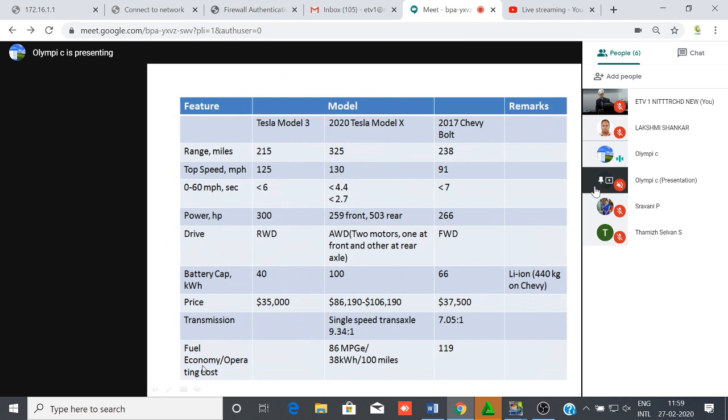And the fuel economy or the operating cost is one of the major parameters for electric vehicles becoming so popular. This Tesla model is giving around 86 miles per gallon petrol equivalent, right? Or, in another figure, 38 kilowatt hours for 100 miles, right?